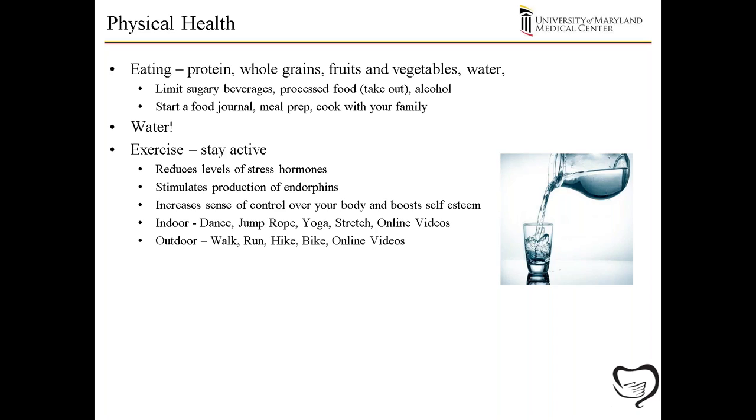This is a great time right now to start a food journal or work on meal prep, work on cooking with your family or with your kids and have something to do. You want to make sure you're staying hydrated, and this is mainly with water. Unfortunately, coffee is not a great hydrating material, but water is safe.